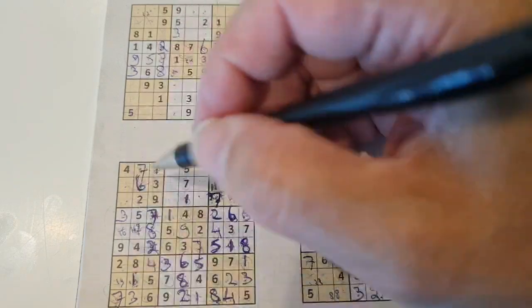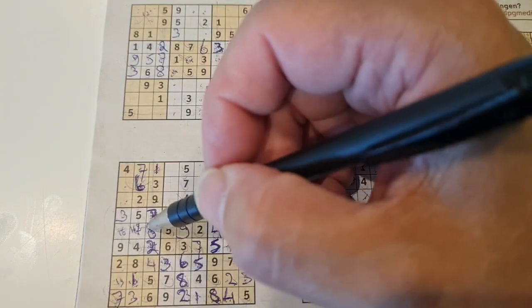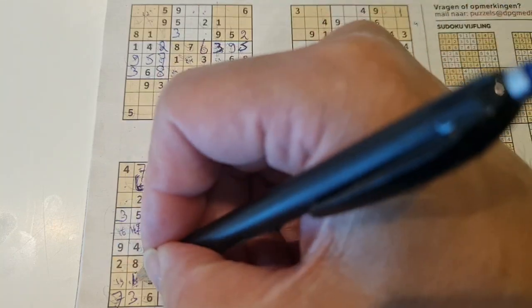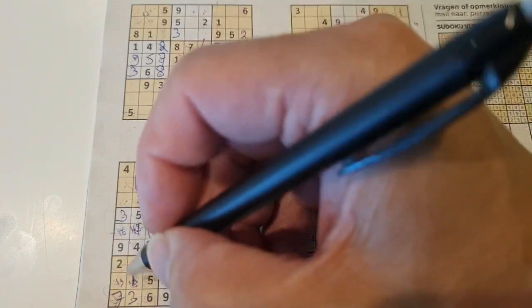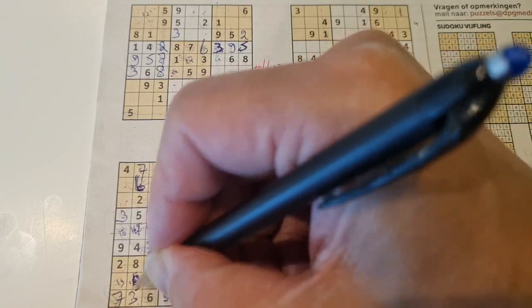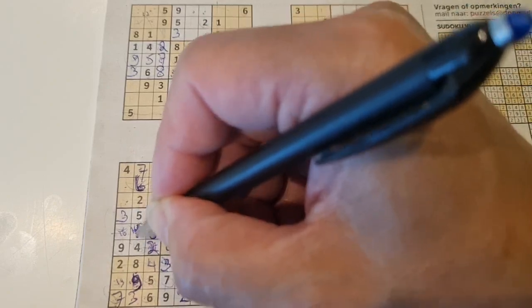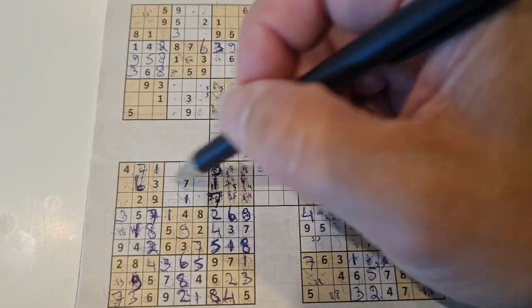1, 6, 9 are missing. So we have a 6 here. So 1 and a 9 are left. We have a 9 in this row. So no 9 there. So the 9 should be here. Almost made a mistake. This should be a 9 and this box should be a 1 now.